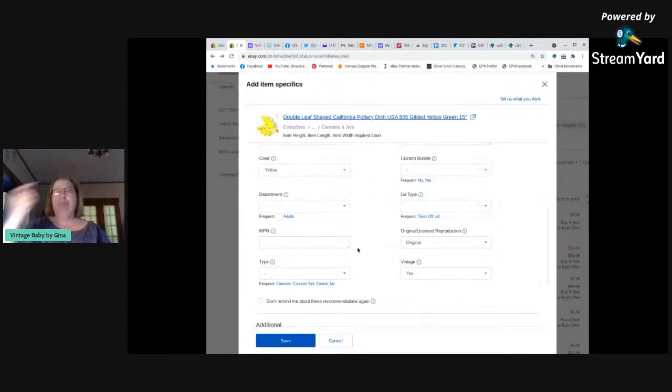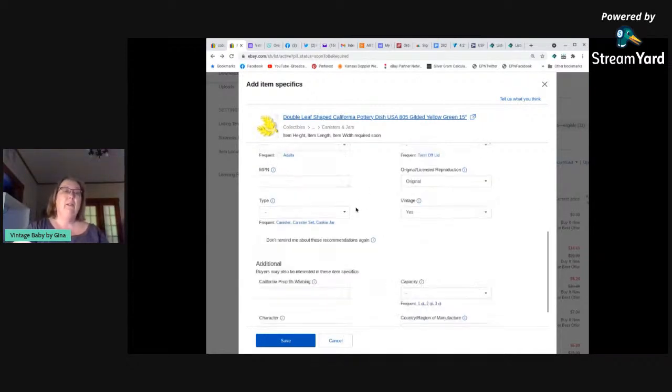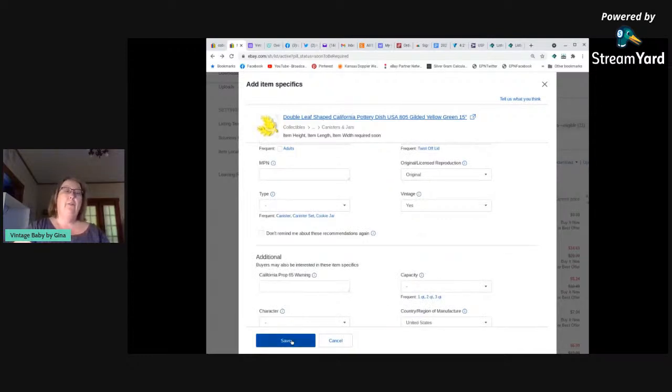This is what I love about these item specifics. Now, these aren't required, so it's not a big deal. But for some reason, it seems to think this is a canister. It's not a canister. It's a platter or dish.